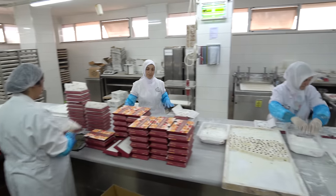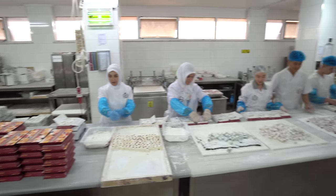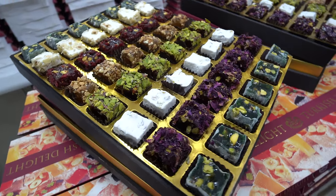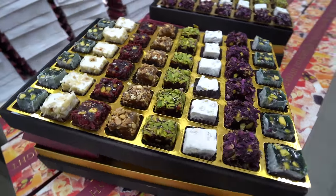I'm here at Cafer Erol factory where they're producing all kinds of different Turkish sweets, but in particular lokum or Turkish delight, one of the most famous, besides baklava, one of the most famous desserts of all the Turkish desserts. And Cafer Erol is a very famous brand that goes back many, many years. And we're seeing how they make the lokum.